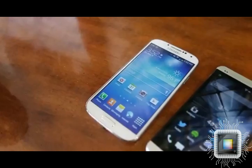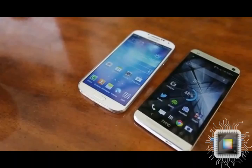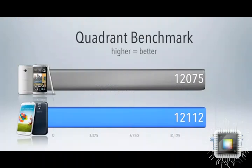Now yes, the Galaxy S4 is more powerful, just slightly, but in terms of real-world performance and actual benchmarks, there wasn't a huge difference between the two. In Quadrant, the Galaxy S4 scored 12,112, whereas the HTC ONE scored slightly lower at 12,075.